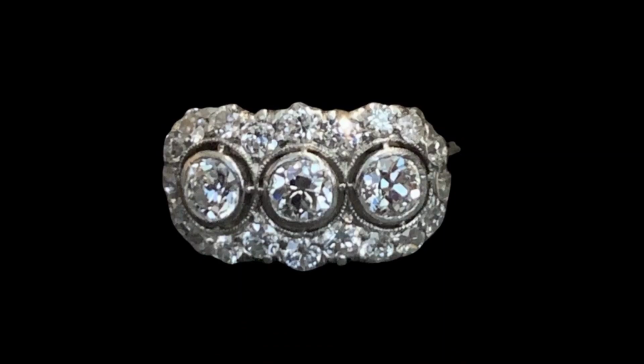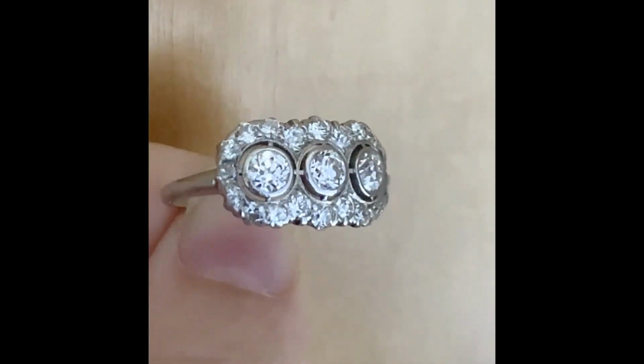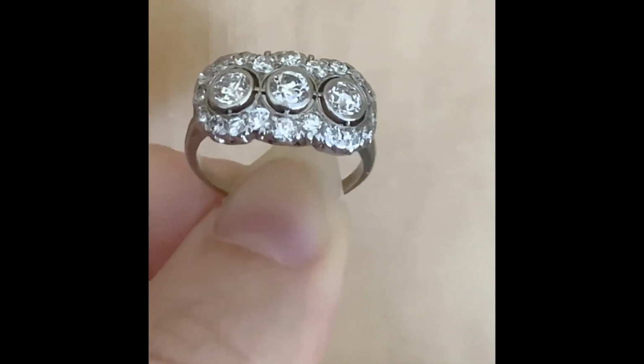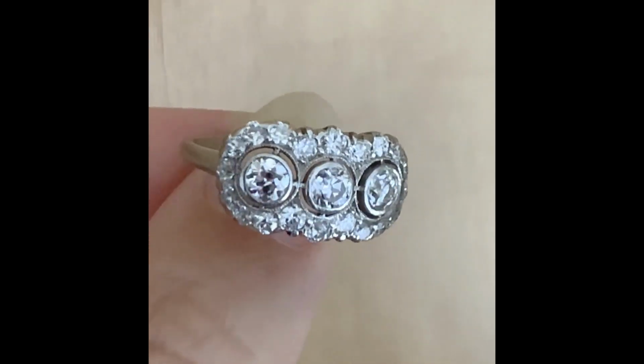Let's take a look. I love the rounded band on this ring and the way the gallery conforms to the finger. It's incredibly comfortable. 3 bright old European cut diamonds are bezel set in the center in an open worked setting, very reminiscent of the engagement ring, and they're surrounded by a halo of full old cuts that sparkle and scintillate.